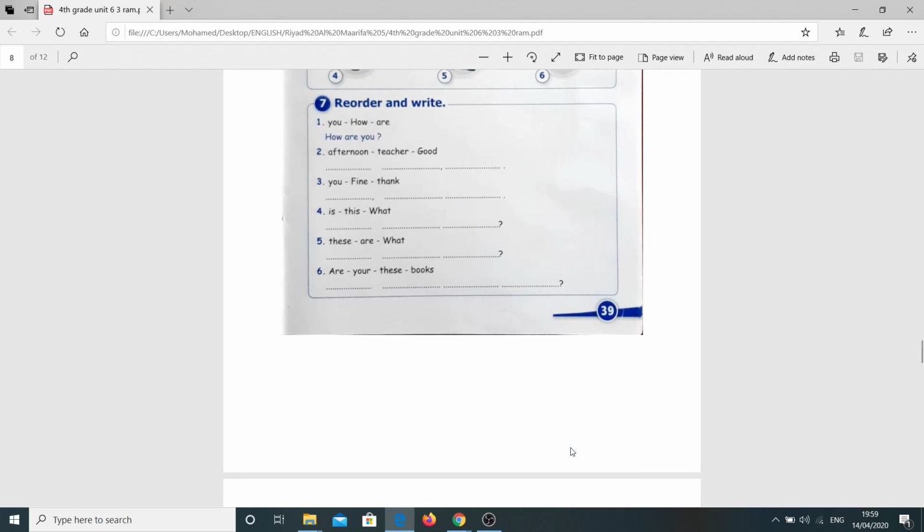Now, seventh question. Reorder and write. Here you need to reorder, to write by order. These sentences: you, how are you? How are you? Now, number two, afternoon, teacher, good. The correct sentence is, good afternoon, teacher. Very good. Number three, you find thanks. Fine. Thank you.